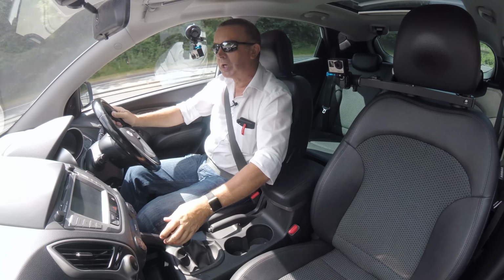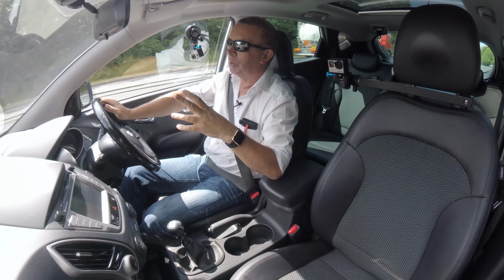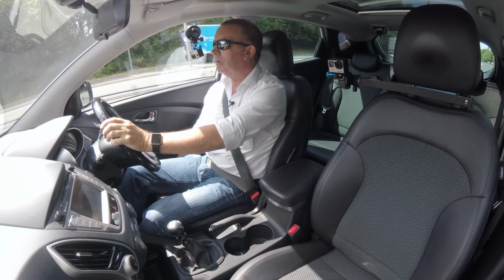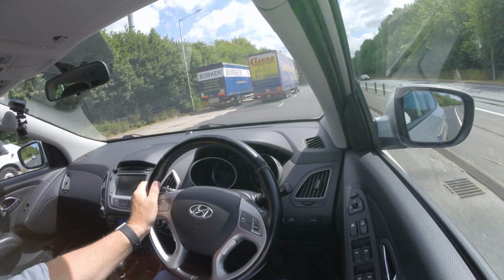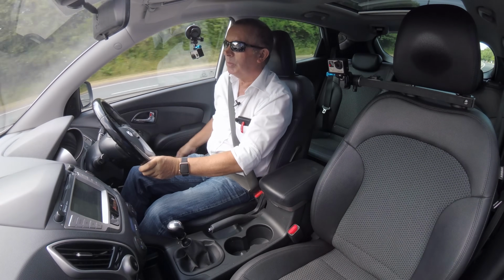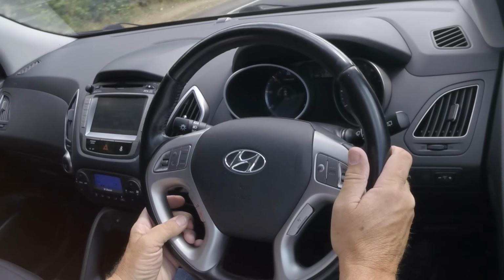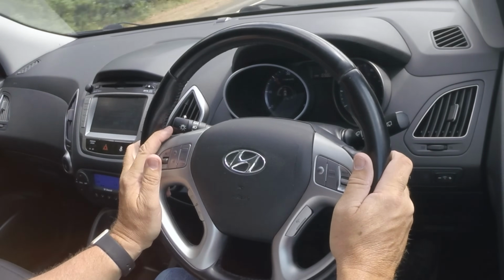It's 2-wheel drive, although you've got the 4-wheel drive height and the comfortable driving position. 2-wheel drive's not quite as harsh on the road and not as much tyre noise and so on. Just go back a bit further. I just feel like I'm a bit high up here. I'm as low down as I can get. So, 6-speed gearbox. We've got cruise control, phone controls here and audio controls on the left hand side here.